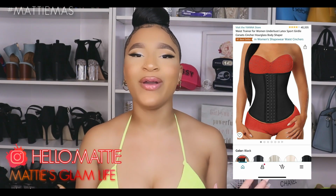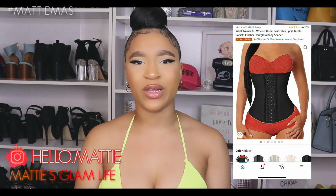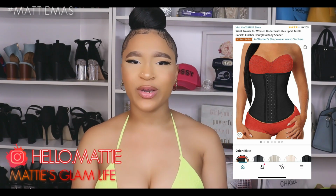But this waist trainer here is super nice, especially for the price. I believe that it is only $24. And if you check out this waist trainer, I promise you won't regret it, simply because it's so inexpensive and it does wonders for the body. This is actually the first waist trainer that I ever got, and ever since then I've been repurchasing it because I just loved it so much, and also it was super inexpensive, and your girl is frugal, okay?